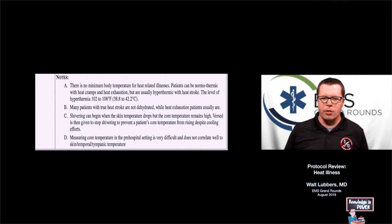There's another note made about shivering here, and about using benzodiazepines to stop shivering, and I'll avoid commenting on it, except to say, again, the shivering is probably not that big a deal, and if they start to shiver, just continue to cool them because your active cooling measures will be able to overcome whatever heat they've generated by shivering.